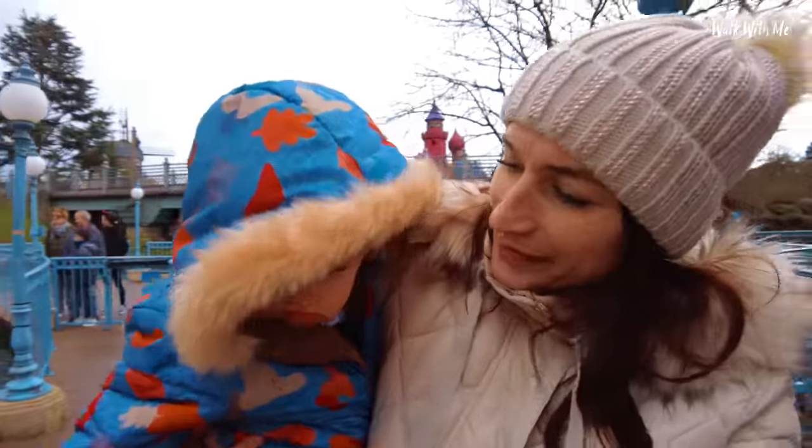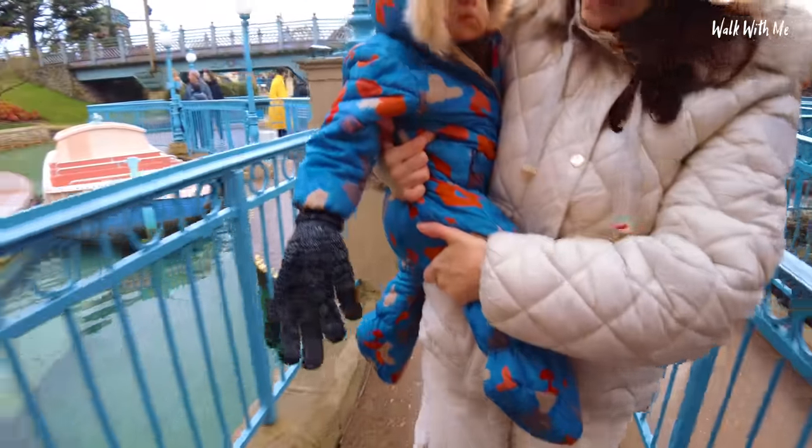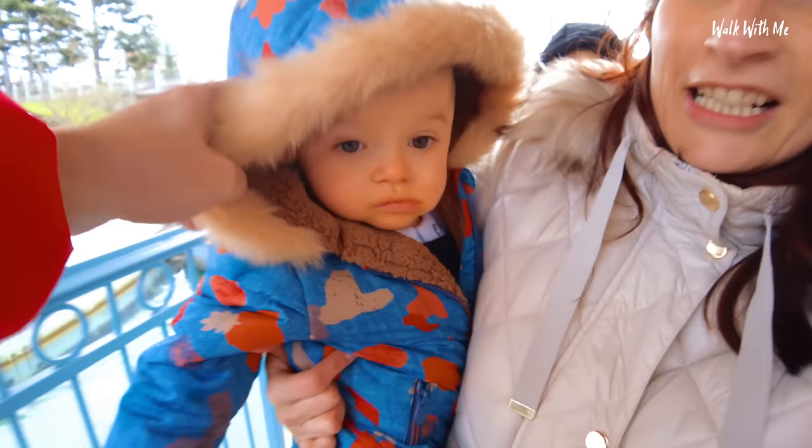Is he excited? I don't know. People will think he's got the biggest hands or he's a weird looking child. By the way, this is because his gloves keep coming off. Yeah, he's lost one of his.